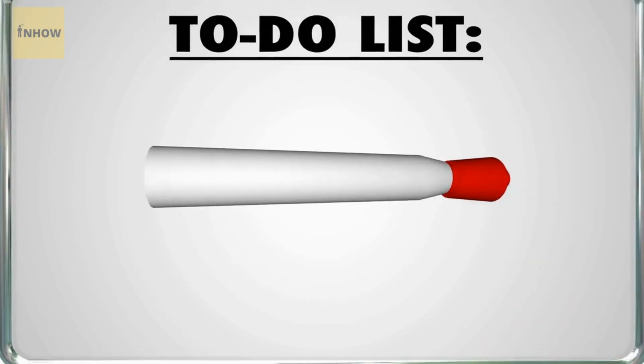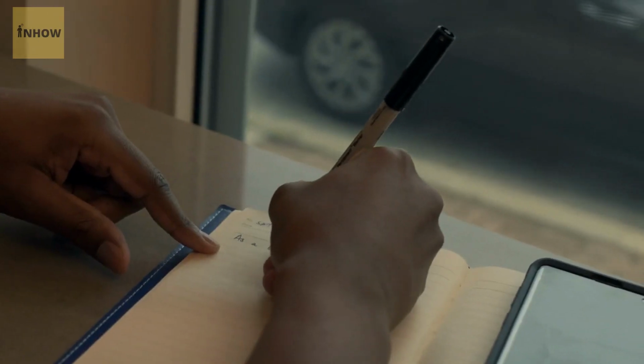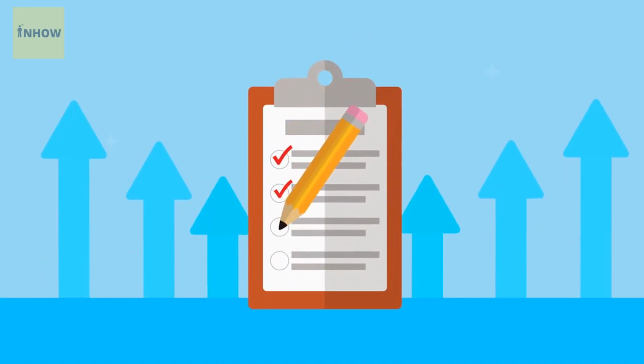Tip 2. Create a to-do list. A to-do list is a simple but effective way to keep track of your tasks and goals. Write down everything you need to do for the day or week and prioritize them by importance. This will help you stay focused and on track, and crossing items off the list will give you a sense of accomplishment.